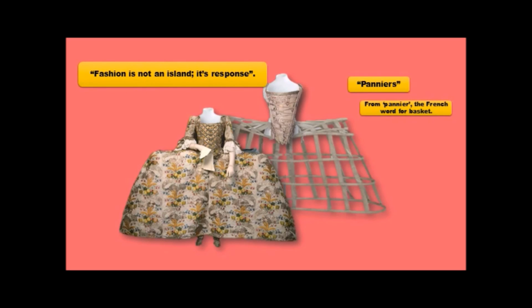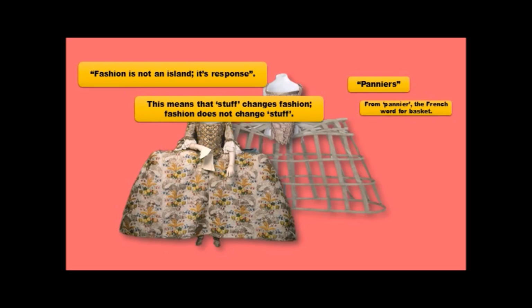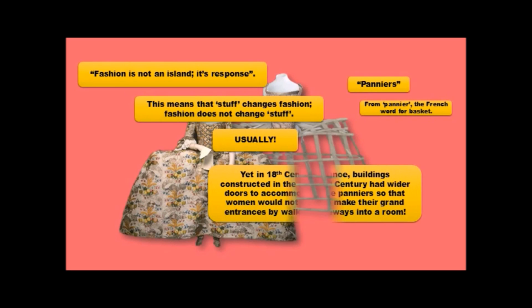You know, I'm always saying fashion is not an island, it's a response. You may have heard me say that once or twice in this course. And this means that stuff changes fashion. Fashion does not change stuff. Usually. Yet in the 18th century, buildings in France had wider doors to accommodate the pannier so that women could enter a room front on with a modicum of dignity instead of shuffling into a room, walking in on their side. New buildings were made to have very wide doors, because who knew how long the pannier craze would last? But the very rich, of course, if they were living in a building that pre-existed the pannier trend, they simply had their doorways widened. So when you visit Paris, some of you already have, I'm sure, and you visit a chateau from the 18th century, you'll notice that it has very wide doorways, and now you'll know why.